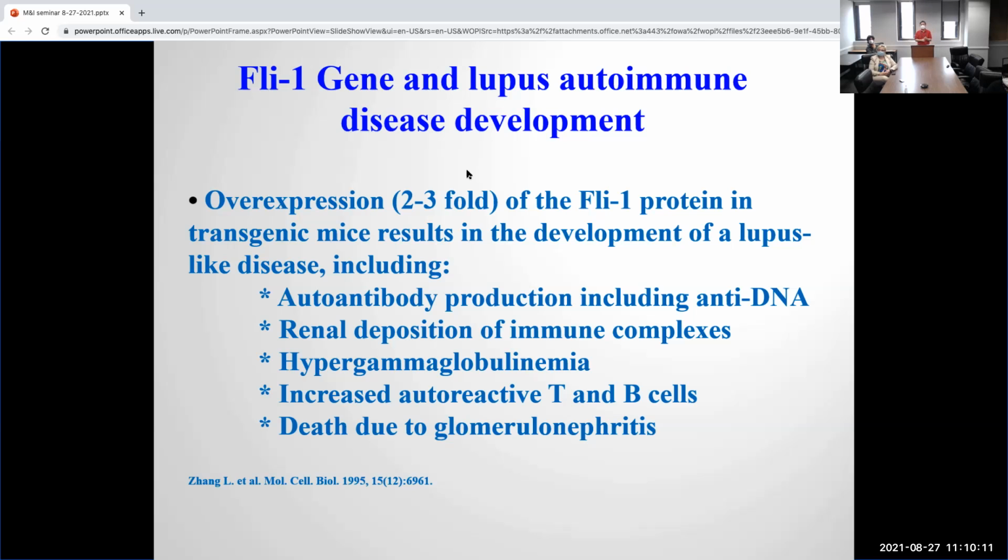And they have autoantibody, they have renal deposition of immune complex, and the mice will die in 6 to 8 months. But initially, this was Dr. Allen Bursted's lab. They were studying cancer. They thought overexpressed FLI1 would drive the mice to develop some cancer, but instead they developed autoimmune disease.